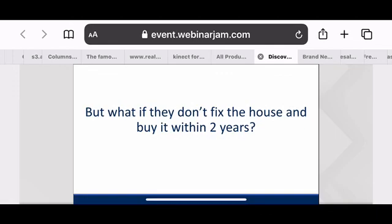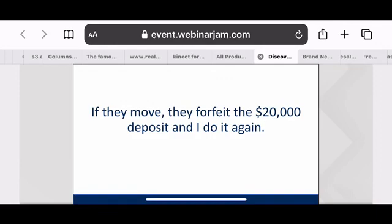Well, the truth is most of them don't, because they just won't do what it takes to get it fixed up, and they move. And if they move, don't forget, they leave behind that $20,000, because the deposit is absolutely, totally non-refundable, clearly specified in documents that are closed in front of an attorney. So either they buy or they don't buy. You win either way. If they move, they forfeit their deposit, and it's clear going in. And nobody's, of course, going to give you a $20,000 deposit if they don't intend to buy.